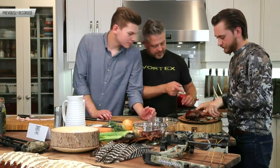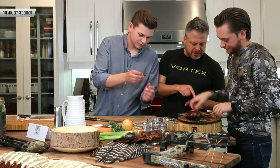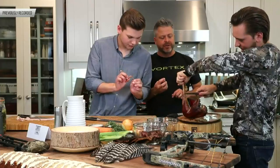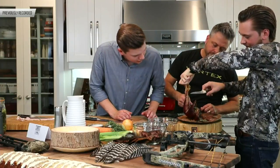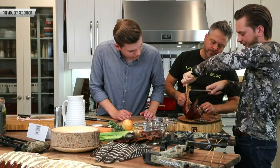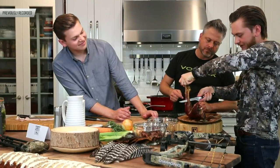Like sinew. Yeah, I could make string out of this. Well, this thing right here. I think there were seven of them. They go right down that front leg, down this part of the leg. And all I'm going to do is slide my knife in behind it, slide it up, and then slide down it. And it comes out really easily.